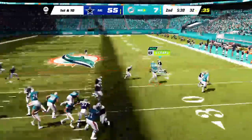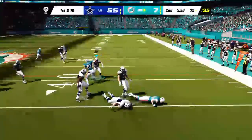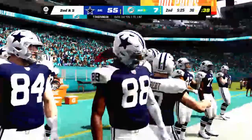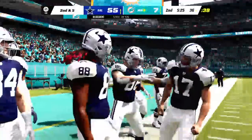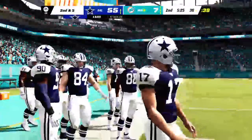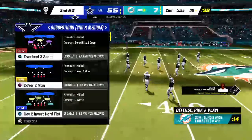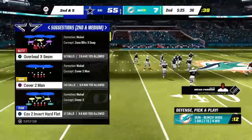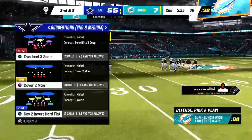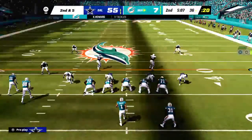Setting to throw on first down is Tua. On the right side, open is Gesicki. Give him a gain of 5 on the completion, and it'll be second down. I know the halftime's approaching, but I don't think he's going to want to take a break. That's his 5th catch. Yeah, they've really been targeting the tight end. Second down at 5.